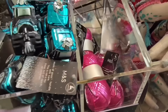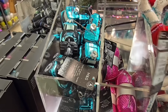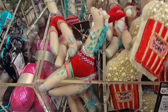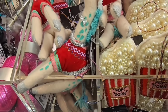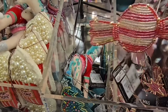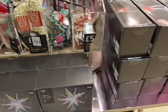That's a tractor. Is that yarn again? We saw yarn the other day at Harrods, didn't we? This one's pink and it's bigger and it's only £5. There's a giraffe and a pearly tub of popcorn, which we like. What's in here apart from the giraffe? A little tree and another sweet, which is again like this kind of wire. I'm not sure about those.